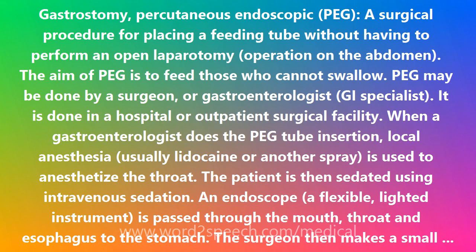PEG may be done by a surgeon or gastroenterologist, a GI specialist. It is done in a hospital or outpatient surgical facility. When a gastroenterologist does the PEG tube insertion, local anesthesia, usually lidocaine or another spray, is used to anesthetize the throat. The patient is then sedated using intravenous sedation.